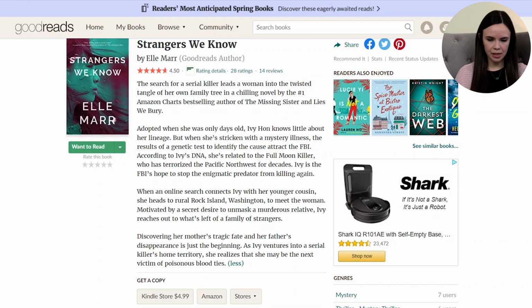According to Ivy's DNA, she's related to the full moon killer who has terrorized the Pacific Northwest for decades. Ivy is the FBI's hope to stop him from killing again. Okay. When an online search connects Ivy with her younger cousin, she heads to rural Rock Island, Washington to meet the woman. Motivated by a secret desire to unmask a mysterious relative, Ivy reaches out to what's left of a family of strangers. Discovering her mother's tragic fate and her father's disappearance is just the beginning. As Ivy ventures into a serial killer's home territory, she realizes that she might be the next victim of poisonous blood ties.